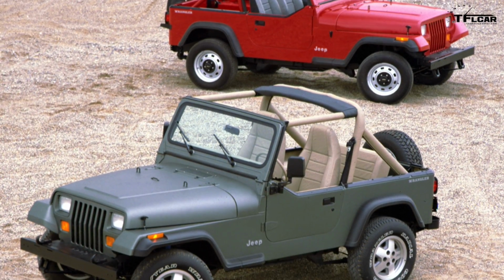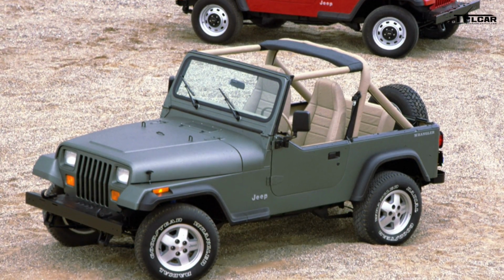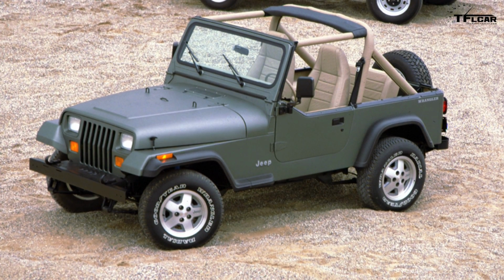I still say the XJ is such a great way to go if you're just starting out. But of course, a TJ or a YJ is a great vehicle to get. And if you can get one that hasn't been overly baked with too many lifts and springs and other things, if it's fairly stock, I think that'd be a great way to go, because then you can be the one who modifies it and maintains the vehicle.